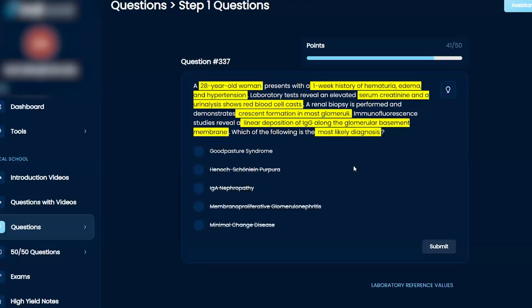Schönlein purpura. I'm not as familiar, but thinking back, it doesn't describe any skin findings, which I think you need if you're going to have purpura. And I know Goodpasture is linear compared to a granular deposition, so I'd go with that.